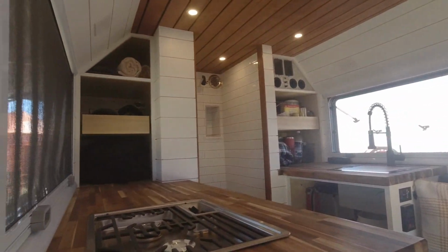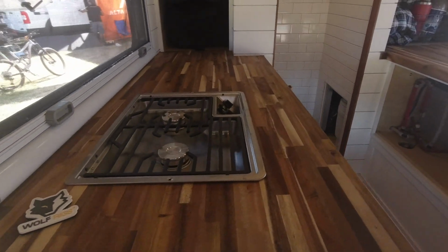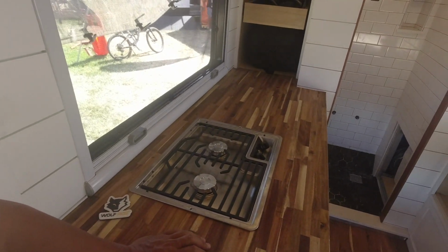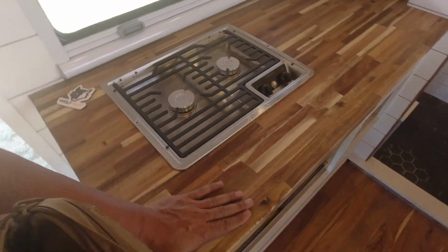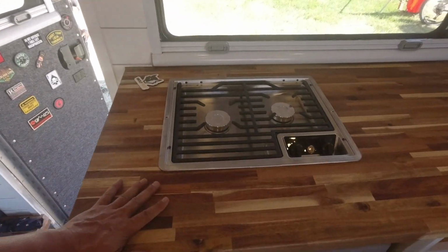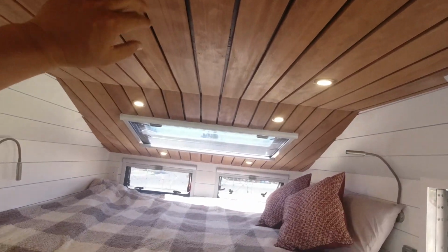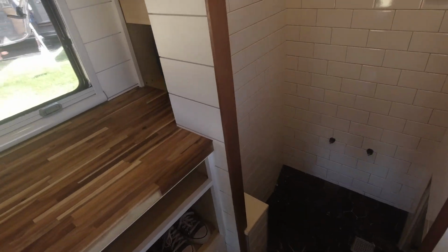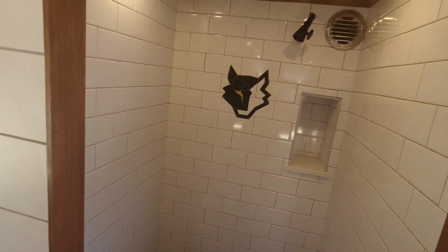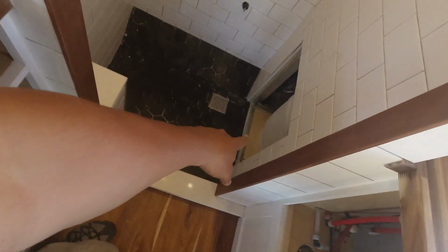Oh wow, that's nice. It does not look like what you think it would look like. On the outside it looks all military and rugged and industrial, but on the inside it's actually pretty dang nice in here. You got this butcher block tabletop, 2-burner stove, got some storage. I like this. I think that's cedar. This is nice, man. It's got a custom tiled shower. That's beautiful, man. And there's his porta potty right there. So it's a cassette style, I think.